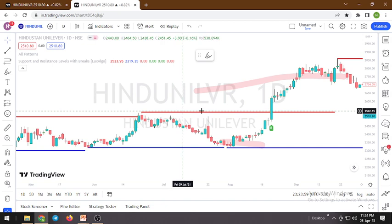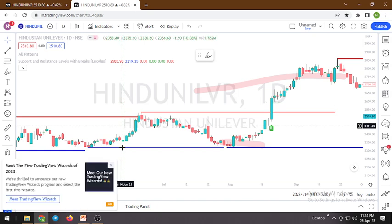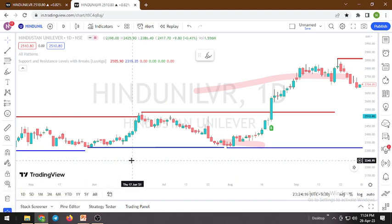See now how prices are respecting resistance and support. If you can draw the resistance and support, and you can catch the candlestick formation, and if you get into the candlestick identification very well, it's easy for you to take the trade.